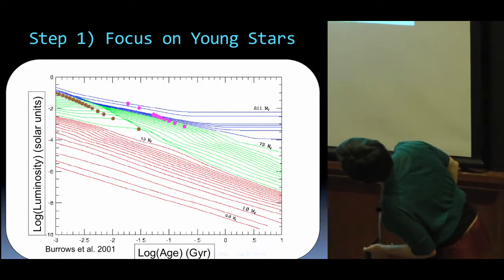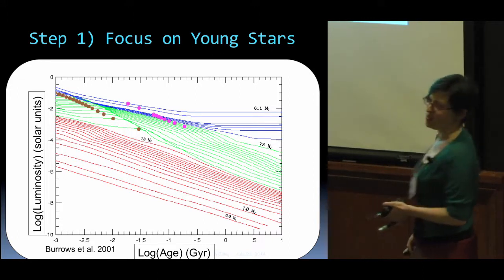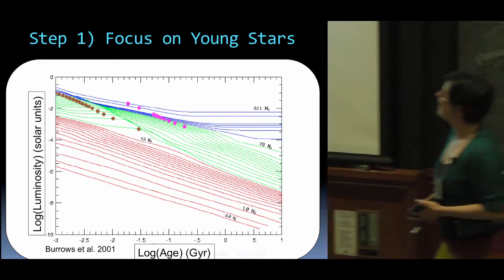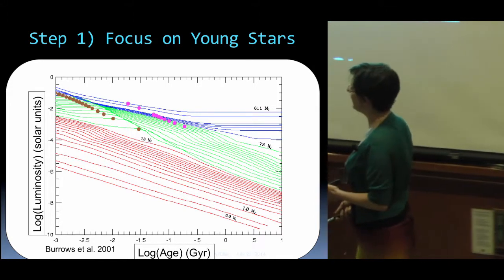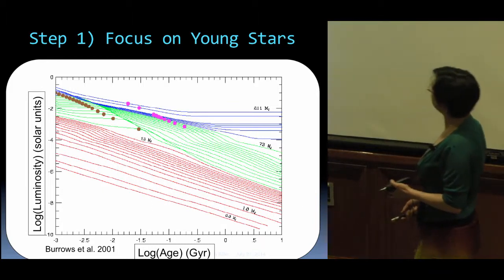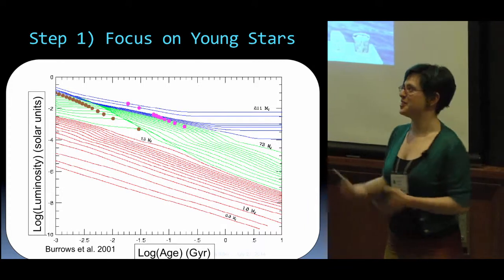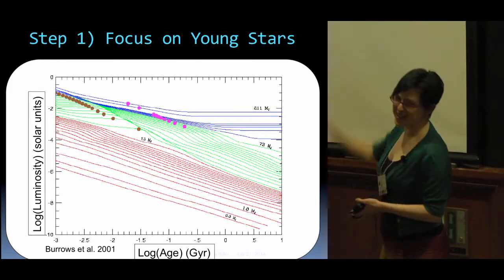that looks pretty weird actually. It's supposed to say on the top, to look at young stars. And the point here, it's splitting, yeah. All right, so I'll keep on talking about that, you could see the slide. Yes, focus on young stars.